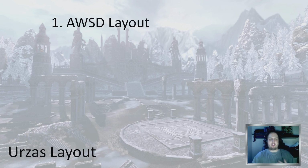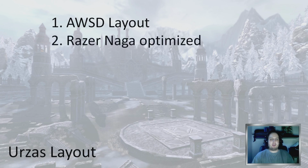I'm using the AWSD movement layout, and I have it Razer Naga optimized. So I have the whole first hotbar on my mouse. And on this hotbar I have every skill that I permanently use. For Cabal 2, we can say that's the low cooldown skills, like the basic consecutive chain, the AoE consecutive chain, everything that has less than 10 seconds cooldown, because those are the skills I actually want to use really easily.